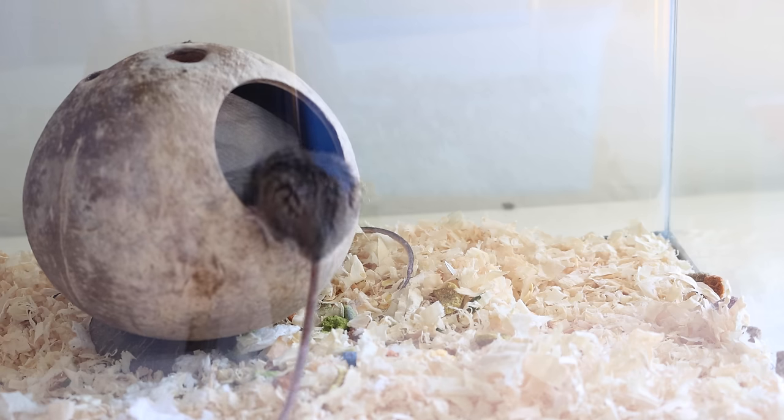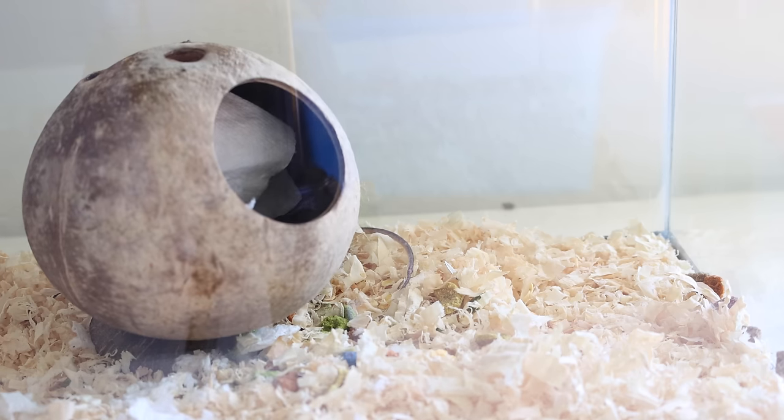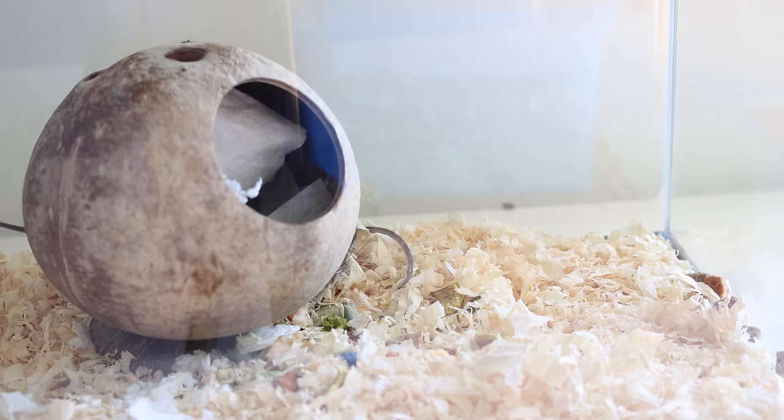Now another really important feature is a comfortable place for them to hide with nesting material. That's where the coconut came into play. They all climbed in there together and shared body heat. It was well below freezing last night, down in the 20s, but with the nesting material and the three of them, they did just fine.